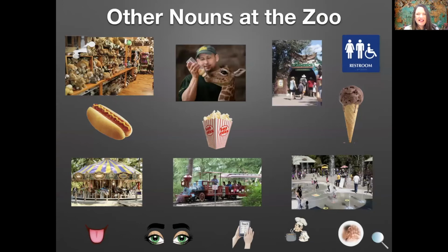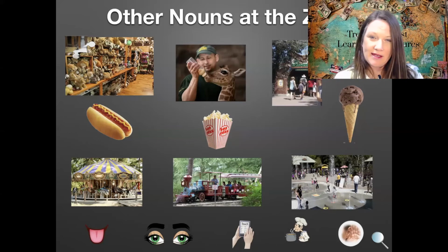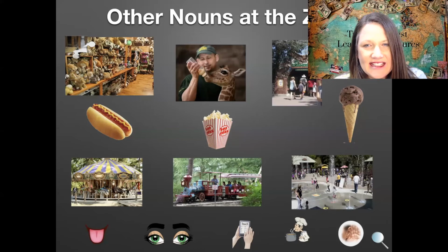Other nouns at the zoo. We are going to play a game here. Now, I see a magnifying glass. Before we play this game, we're going to go ahead and locate the puzzle piece. And then we will later put that puzzle piece in the puzzle after we're done with this page. Okay, so do you see that anywhere? Do you see the puzzle piece?